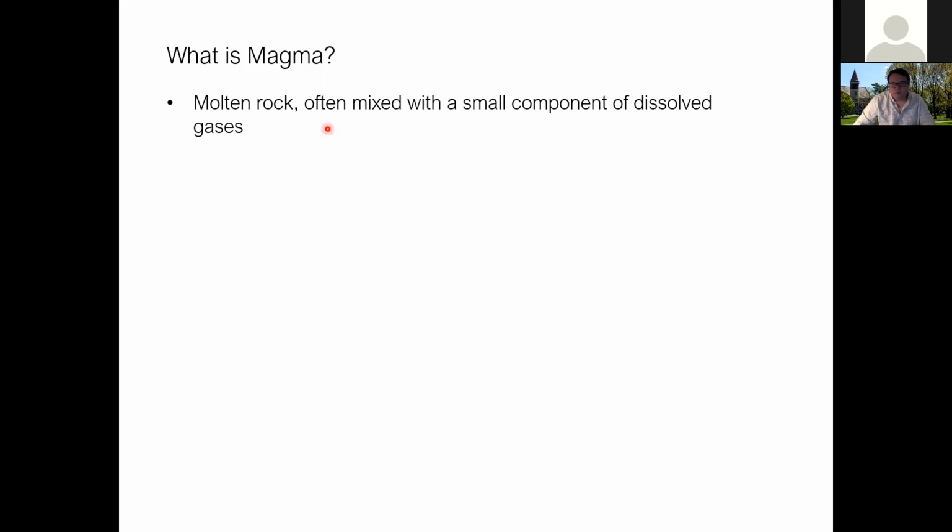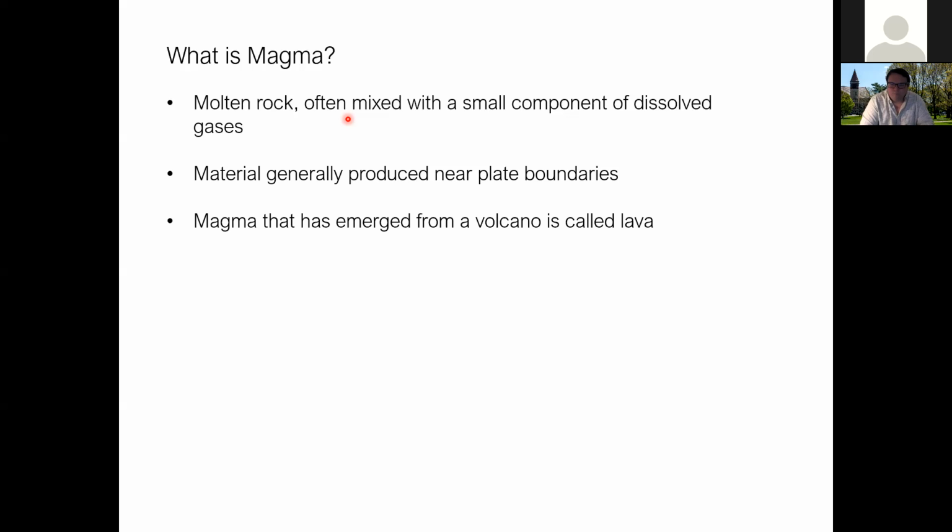But again, these can often have different compositions that can influence their behavior and eruptive style. But it's basically a mixture of gas that can be water, CO2, sulfur oxide, mixed with molten rock or melted rock, which encompasses all the minerals that are around those areas. Again, just like we talked about in terms of where volcanoes occur, the magmatic material is basically generated near the plate boundaries, near divergent and convergent plate boundaries, although there is some volcanism near transform boundaries as well.